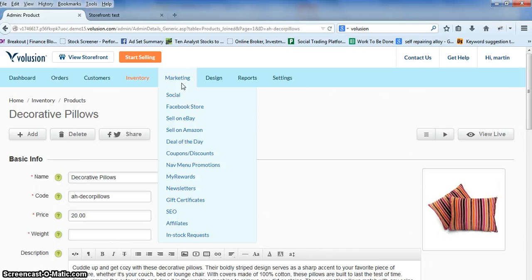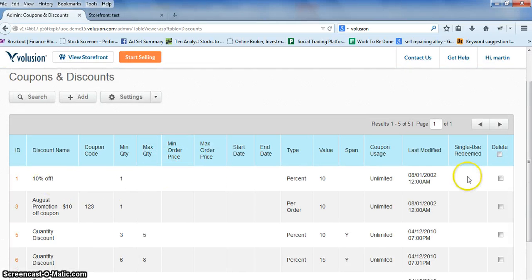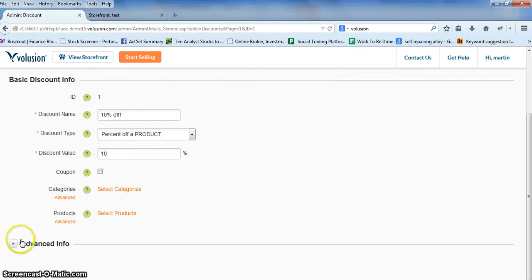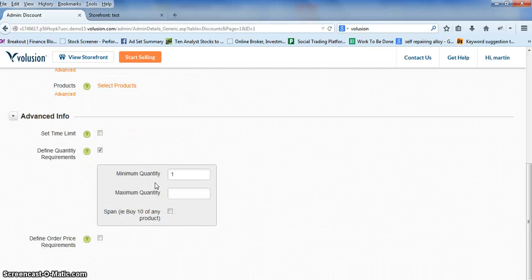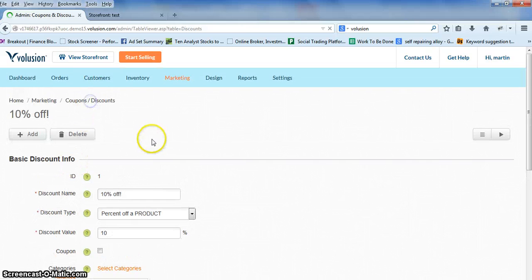Now they do have more enhanced store features, and they also allow a Facebook store. You can also sell on Amazon and eBay as well, and then also coupons and discounts that a few customers may be requesting. Every single time you can designate how to do it. For example, you click it, discount value is 10, 10% off, percent of a product. Now there are different things in here. You can do dollars, percentage, entire order, free shipping on entire order, and things like that, really what needs to be done. So as you can see, it's a very simple little system.